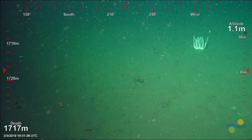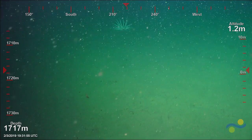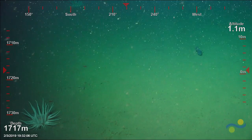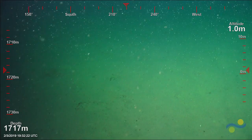Is that a crinoid? It's not a brisingid, is it? It's a good looking one. Are these the ones that move in a really weird feathery way? We shot some incredible footage of a crinoid on the Deep Corals of Phoenix cruise in 2017. If you search for crinoid Schmidt Ocean, you'll find some really cool stuff. That's what I initially thought it was, a brisingid.